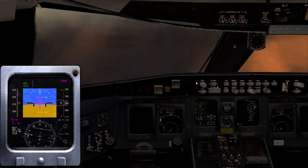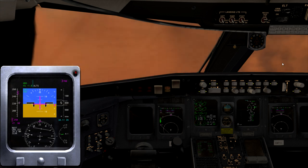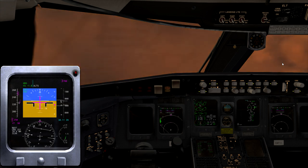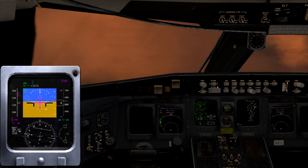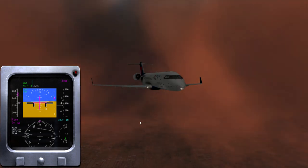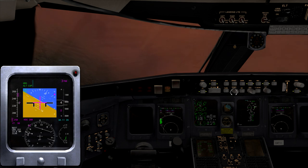Skywest 4503, descend and maintain 3700. Down to 3.7, Skywest 4503. To go. Skywest 4503, 3 miles from Honda, turn left heading 280, maintain 3700 until established on the localizer. Clear ILS runway 25 left approach. Heading 280 till established, cleared ILS 25 left, Skywest 4503.